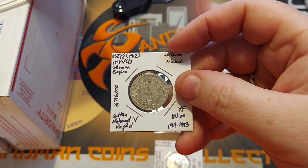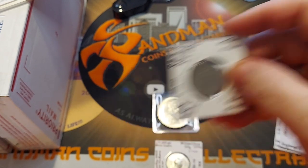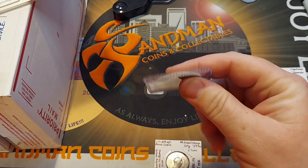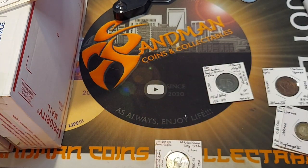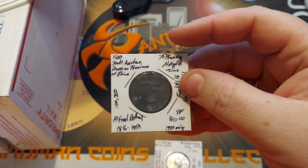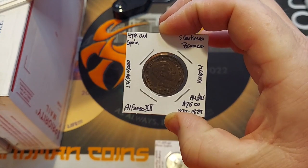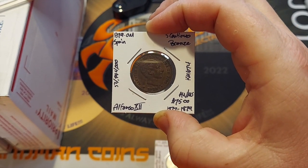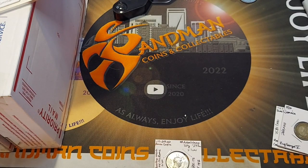We go into the Ottoman Empire, Turkey, for a 40 para. We've been over the New Zealand Mount Cook, the $1. We've been over the Notgeld from Germany post World War I, and 1879 Spanish 5 centimos under Alfonso the 12th. Pretty nice coin, great detail to it still.